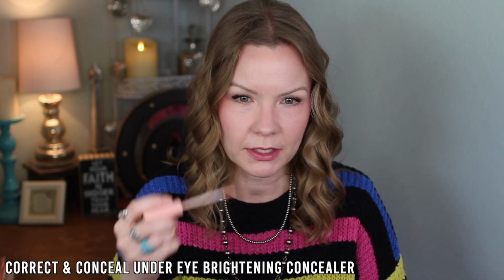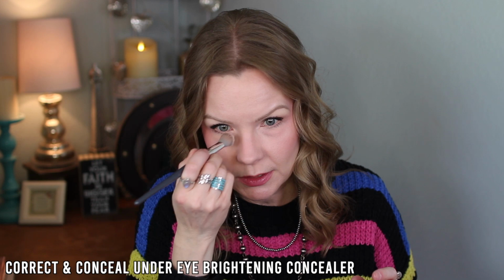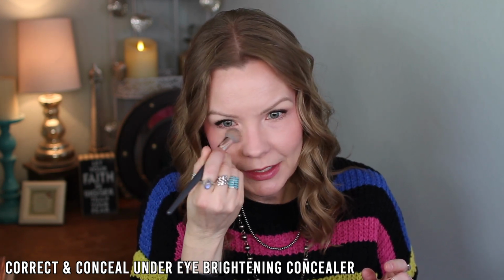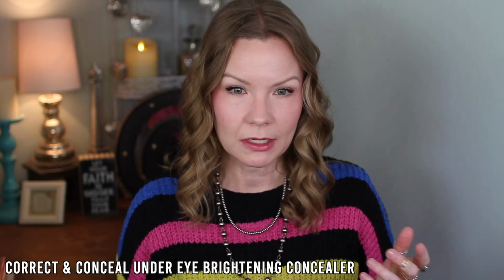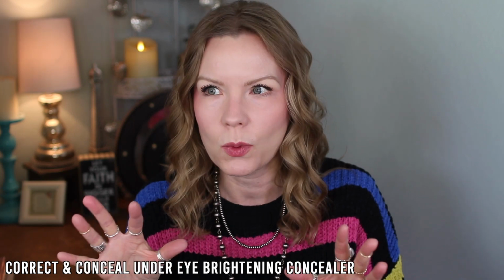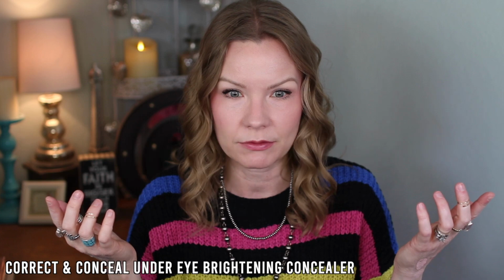So let's just do a little fun experimentation. Because that's the thing with this, it says conceal and correct, so it's really supposed to do both. I guess I would call this more medium coverage. I'm still deciding what I think about these, clearly. And usually, with a pinky tone concealer, I almost always pair it with a more skin tone concealer. I didn't do that today. I just have this on.